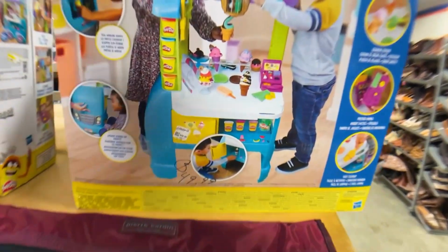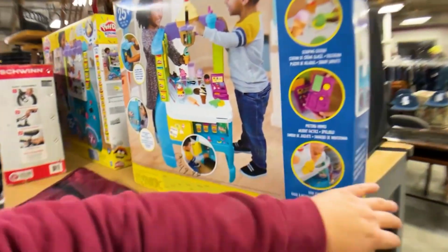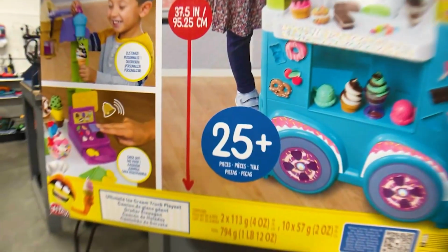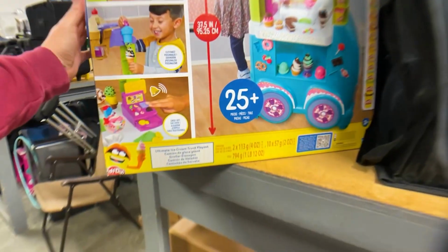Oh, here's a little fun place. It's a Play-Doh, you can make ice cream, Kitchen Creations. How much is this? This looks like it's another Target repackage. They've been sending these a lot to these Goodwills, repackaged Toys R Us.